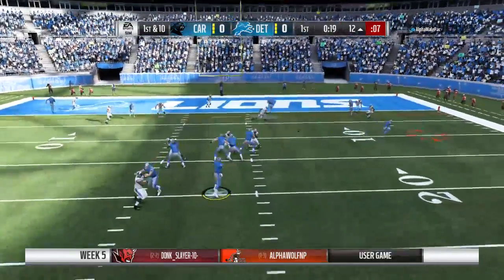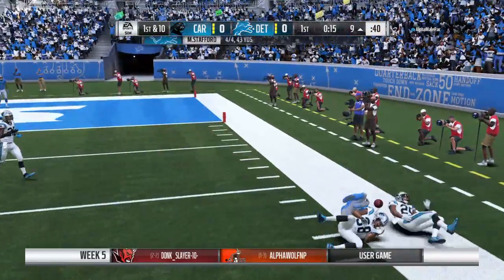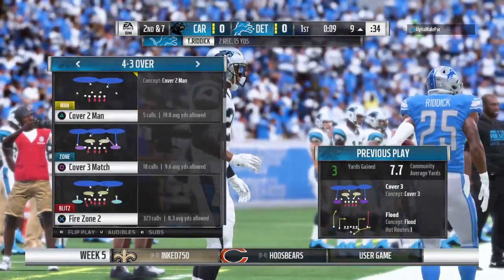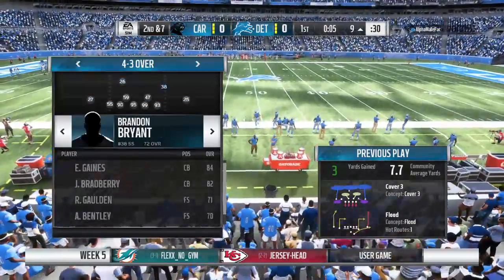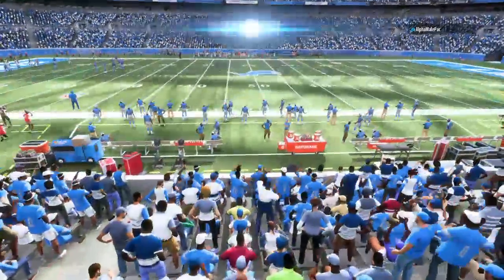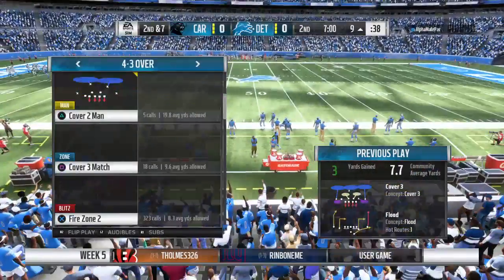A shotgun snap for Stafford. He hits Riddick underneath. And now they're inside the 10 as he's brought down at the 9. Call it a gain of 3. And that'll make this a second down. I don't think it's a surprise they're throwing the football early. We expected that. They told us they were going to come out firing, but 4 for 4 on the opening drive. They like that. They don't just like it. They love it because now everyone gets locked in.